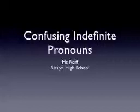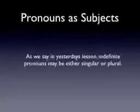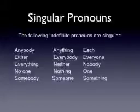All right, today we're going to look at confusing indefinite pronouns, pronouns that can either be singular or plural, depending on how they're being used in the sentence. So pronouns as subjects is a little bit of review. As we said yesterday, indefinite pronouns are usually either singular or plural.